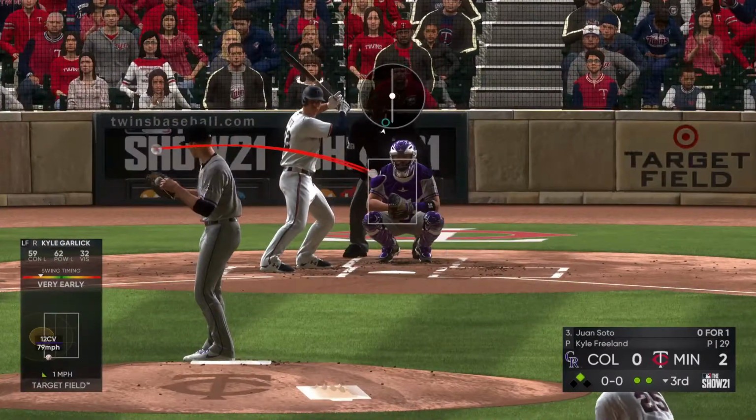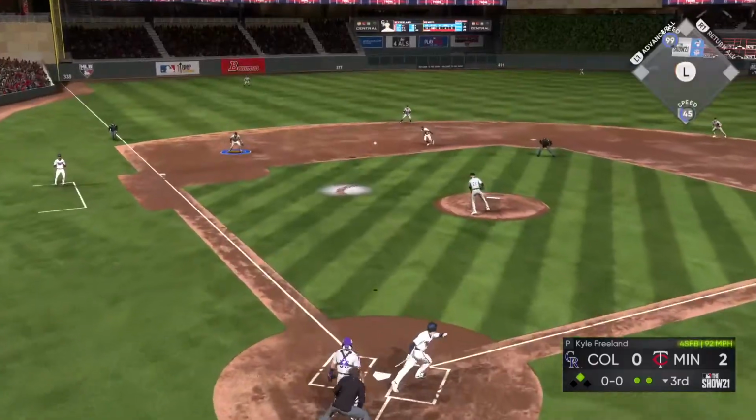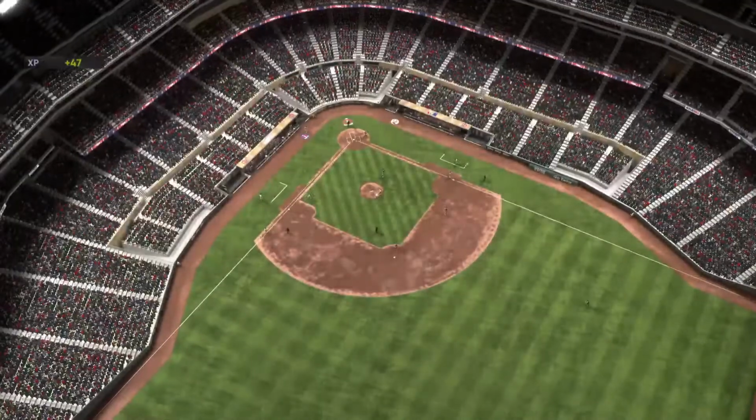The batter, digging into the box, the designated hitter, the ever-dangerous Juan Soto. Breaks his bat as this one's popped up. Out. Throw cleanly into first, and that ends the inning.